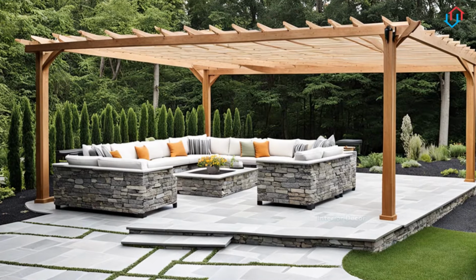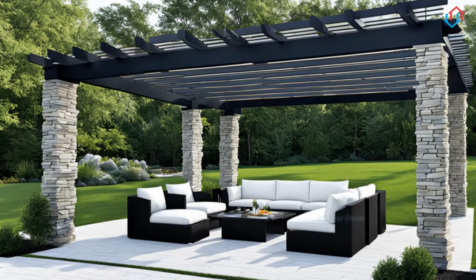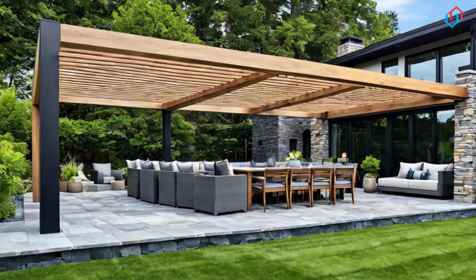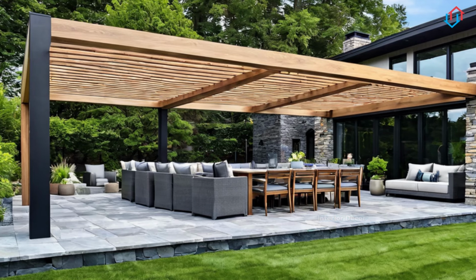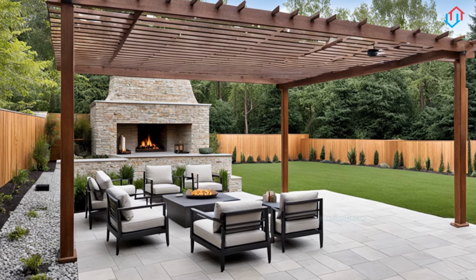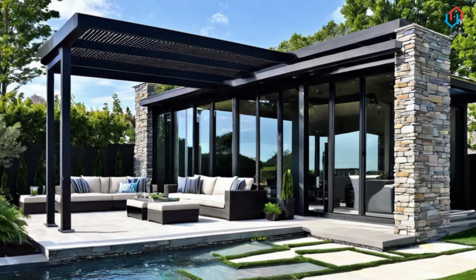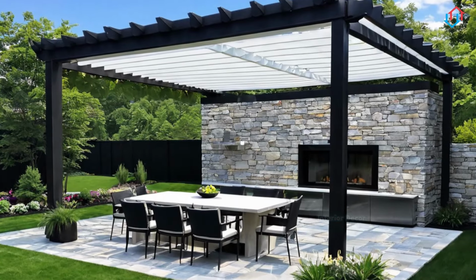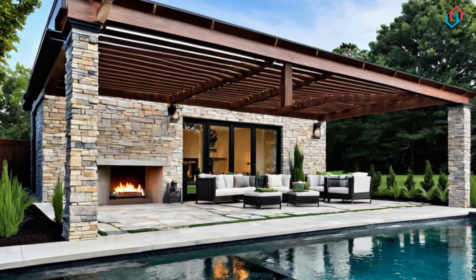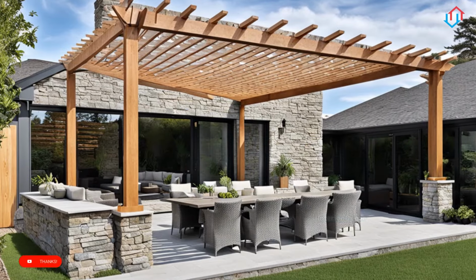Here's how adding a contemporary pergola can transform your stone house and backyard. Enhancing outdoor living space. Pergolas create a defined outdoor living space that can be used for dining, lounging, or entertaining. By providing shade and a sense of enclosure, they make your backyard more functional and inviting.